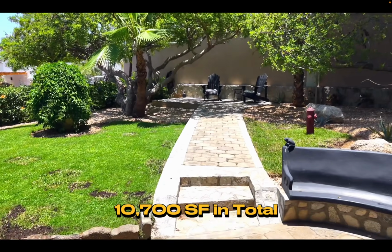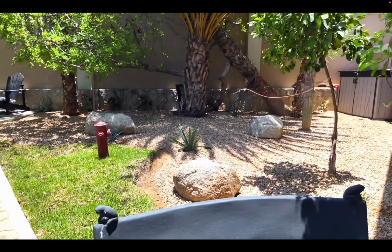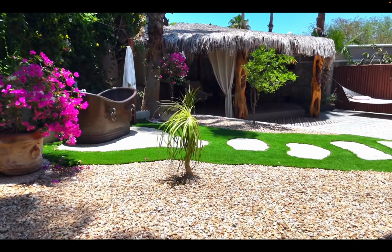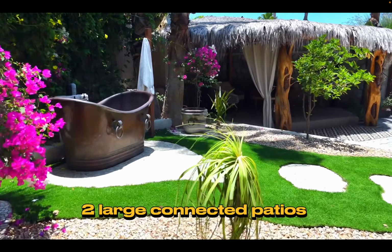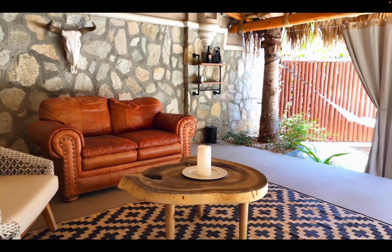And it's 10,700 square feet, which is 2 lots combined. As you see, the master rooms are connected from the patio and also from the main entrance. This is a best deal.